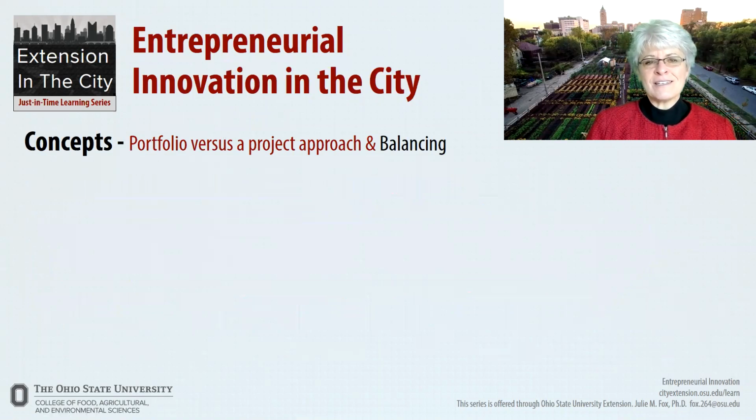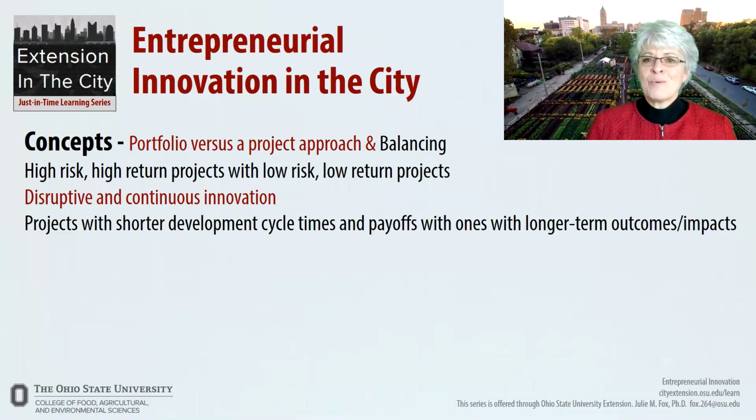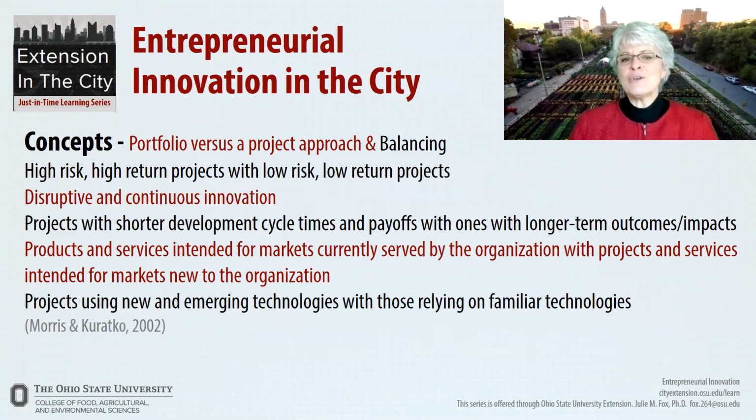Some important concepts for us in this innovation in our cities is taking a portfolio versus a project approach to our development and really balancing high risk, high return projects with low risk and low return projects, balancing disruptive with continuous innovation, balancing projects with shorter term cycle times and payoffs with ones that have longer term cycles and impacts. Products and services that we develop for new markets, balancing those with ones that we're developing for existing markets. So it's not either or, but that balance of. And then projects using new emerging technologies with those relying on familiar technologies, and of course the blending of both. So some important concepts there, really taking a portfolio approach and looking at that balance.